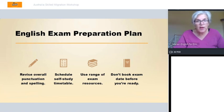The other important thing is finding time. I know you all have busy lives. I know you all have work, you have families, you have commitments. But going back to the marathon analogy, there is no way that you will get your points easily without applying to it. There's a range of exam resources available.